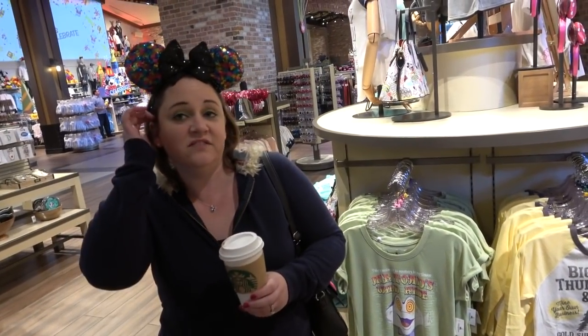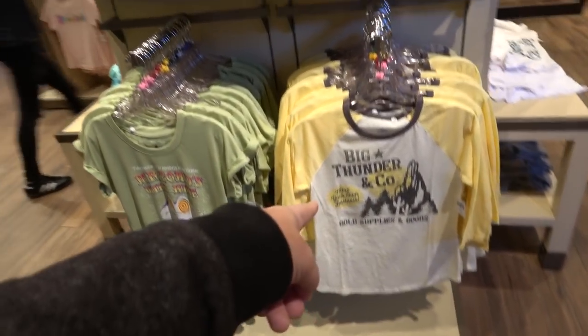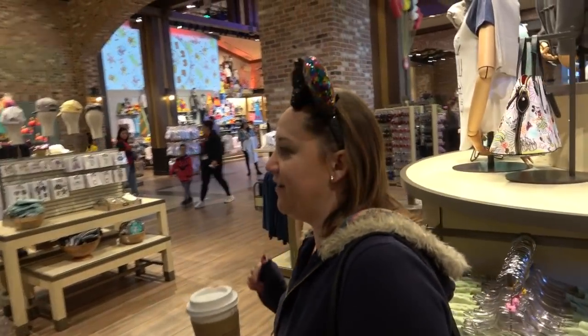I mean, Frontierland. Where's the Golden Horseshoe merch? Would that be great? Don't they have one? It says Frontierland. A shirt? I don't think so. Oh, they did. But that's a start, I guess. I would like to see more of this for us dudes, even though that's a girl shirt, but whatever. I just want to live in here a little bit longer and look at absolutely everything.